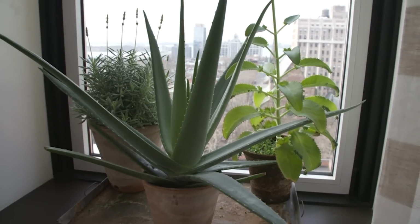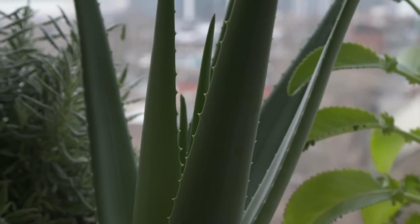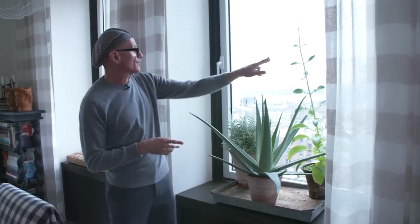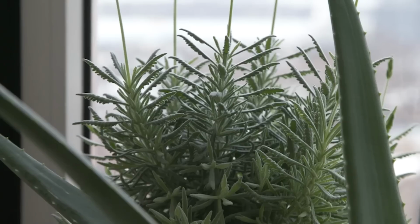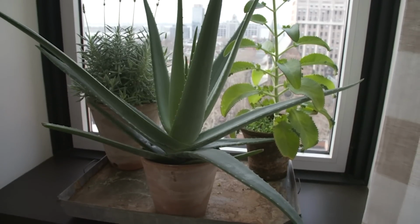So Miguel, God bless him, rescues plants from the street. So this agave is a rescue. It's grown about 3 times the size it was when he brought it home. And this guy is also very happy here. He was a rescue. This was not a rescue. This was a purchase. I live in fear of what he's going to bring home, but we make it work.